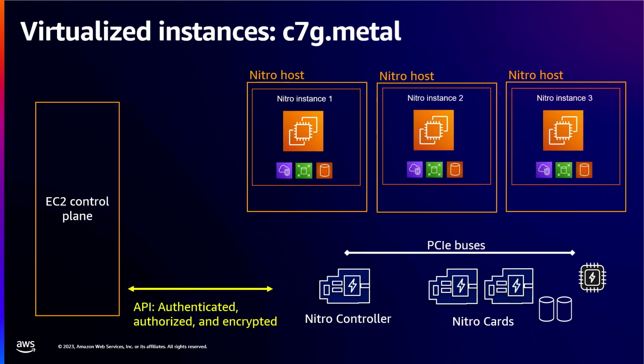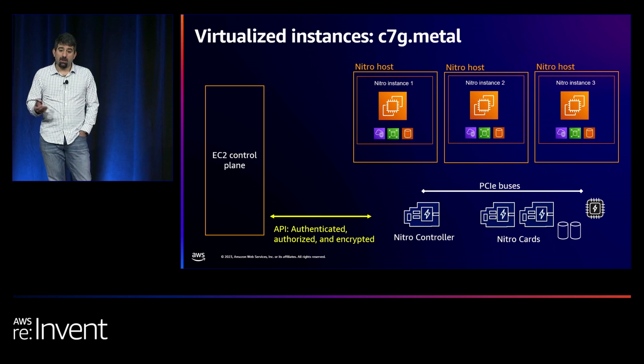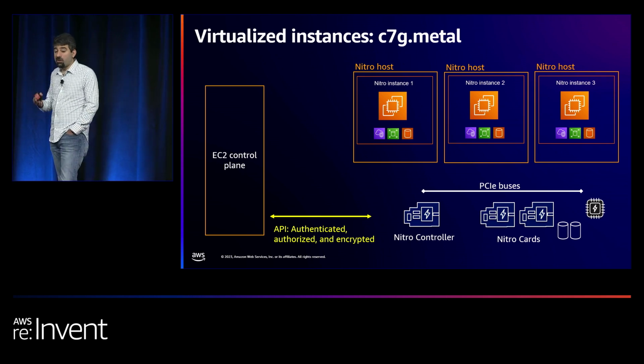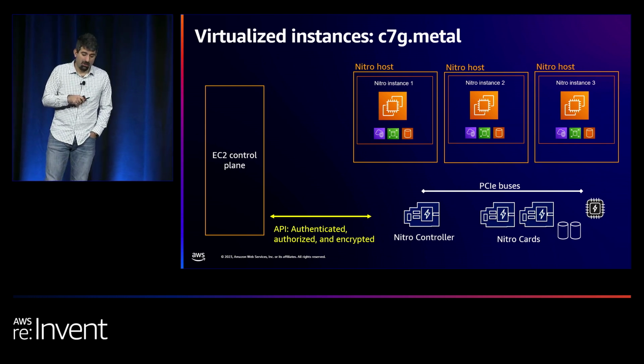Now, because we've moved all that functionality off of the hypervisor, if you start a bare metal instance, the same thing happens, except there's no hypervisor. You just get the whole host. And instead of telling the hypervisor to start the instance, we just boot up the main CPU.